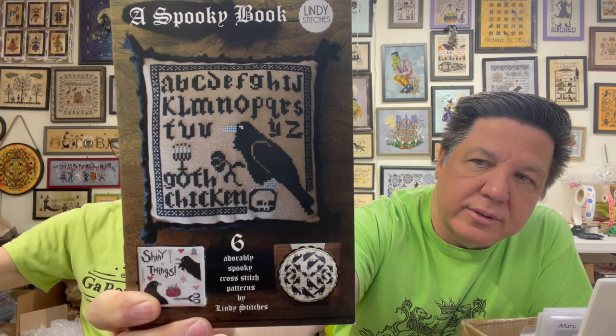Uh-huh. Oh boy. Now okay. We're going with, I think I'm gonna do it this way. Now we're gonna go with Lindy Stitches. And this is a book. This is a spooky book, and there's six patterns in here to do. So here are three on the cover. Oh, and the other three are back here.